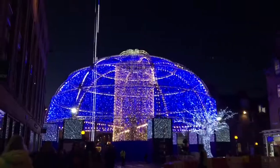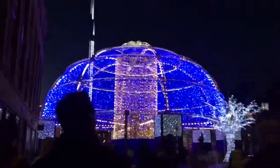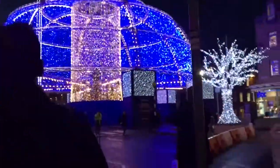I'm walking up towards a dome covered in light. It looks really cute, and I don't really have much charge on my phone because I've been recording a lot, it drains your battery. But I'll show you these lights because they are absolutely stunning. Here are the lights. They're so pretty. Look at them. It's like a dome full of fairy lights. It's so pretty, and then there's a big ride over there as well. But it's so gorgeous.